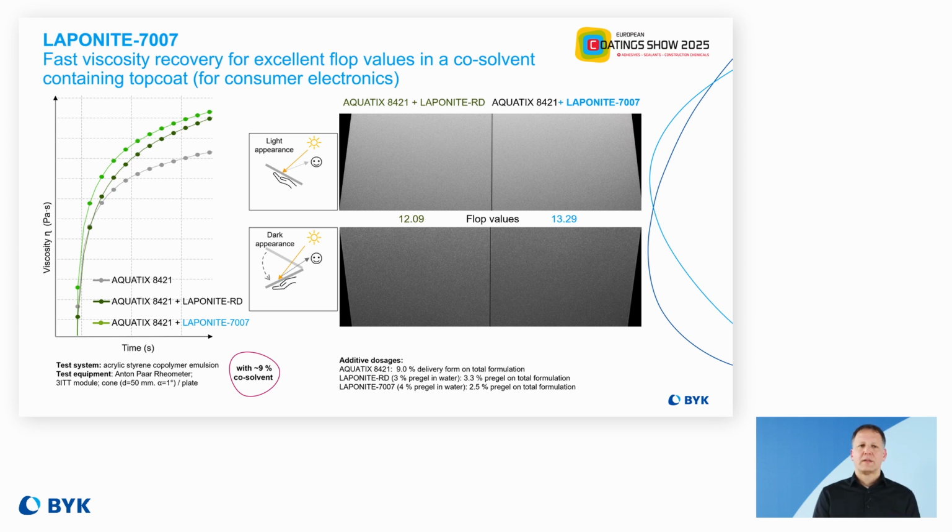On the left side of the slide you see a rheology profile we measured of these waterborne top coats. This diagram shows the recovery of the viscosity after high shear. That means the quicker the rheology builds up, the more pseudoplastic the material, and the better the metallic orientation. That's why the bright green line shows the quickest recovery, which leads in the end to a much higher flop value. LAPONITE RD here also improved compared to the reference without LAPONITE, already good orientation, but with LAPONITE 707 we were able to improve the flop value by more than 1 unit.